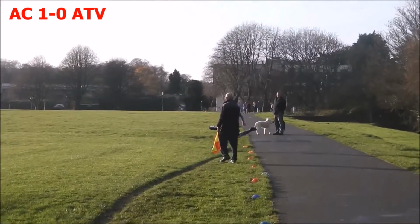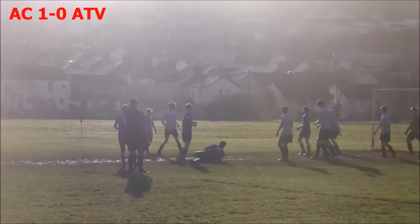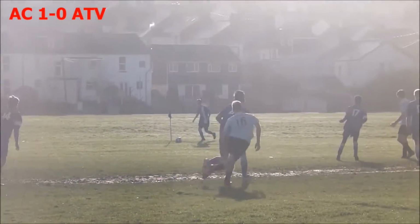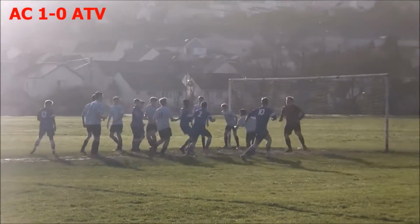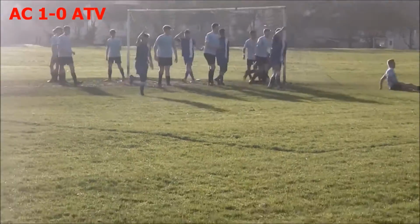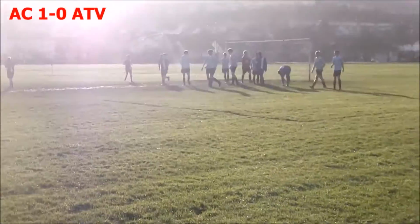The corner is taken by number 8, stood on the footpath, in towards the area, headed away, bicycle kick goes in, and it's headed behind for a corner. The corner for Activate this time, chasing the goal, is taken on that far side. 2 wins his header, Coops saves, 10 looks to follow up, Callum and Coops save again, and then Callum gets rid of it. AC survive another attack.